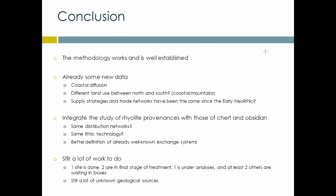So in conclusion, we can verify that the methodology is working and is well established. It's just a start with archaeological analysis. I spent a lot of time building my analytical protocol, and I just started the analysis of archaeological data. So it's just some new, first data, but we can see that there is a probable coastal diffusion and a different land use between north and south, because it's something more mountainous in the north and more coastal in the south.